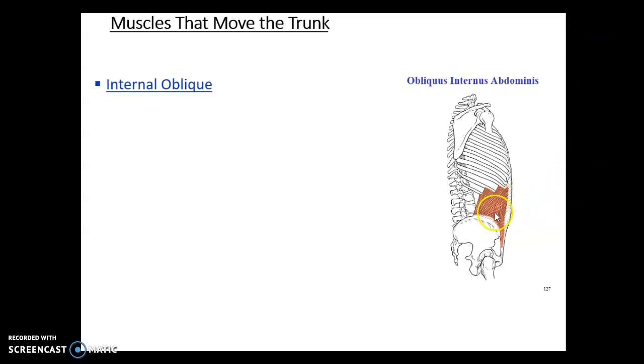So here's our internal oblique. One thing I forgot to mention before, but I'll mention now, the external oblique fibers run diagonally, right? They start up high and run down low into the middle of the body. So it's kind of like taking your hands and putting them in your pockets. The internal obliques are running the opposite direction, right? They're starting off low and then running up high into the middle of the body.